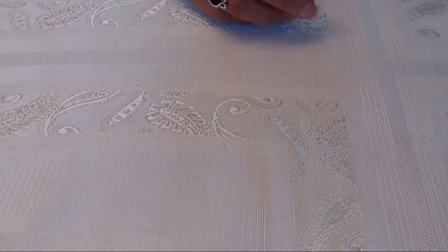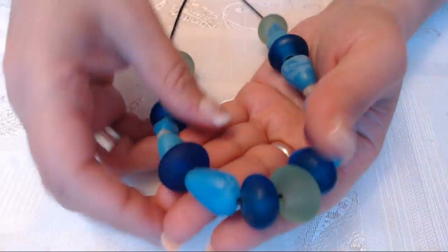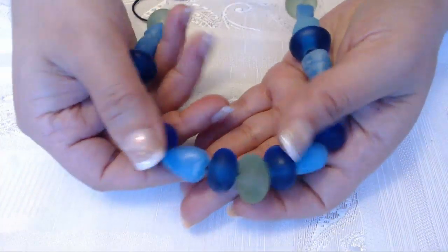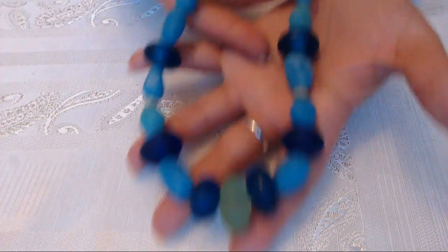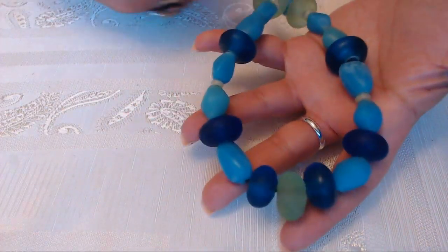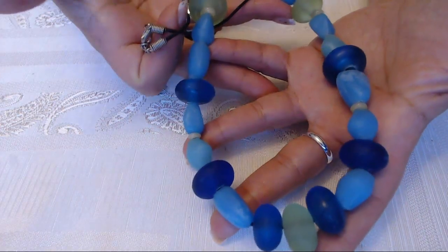And then we have this one here. It's a glass necklace. I listed this for $10. These, I don't think that they're sea glass, but they do look like sea glass. But I don't think they are. But it's still really pretty. Great for summer. For those of you that love the beach colors, this is for you. I listed this for $10.